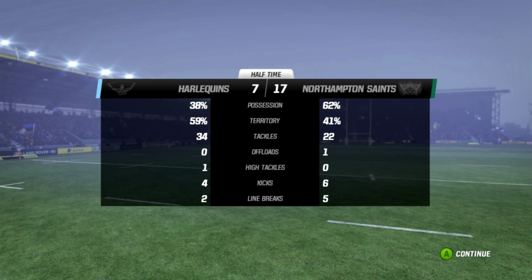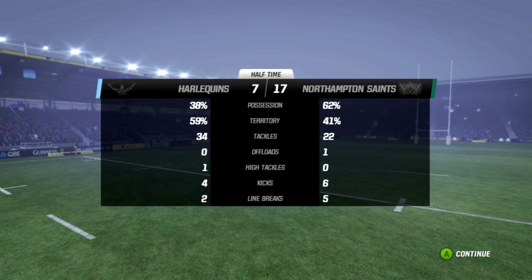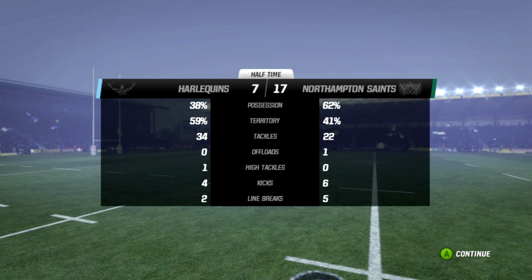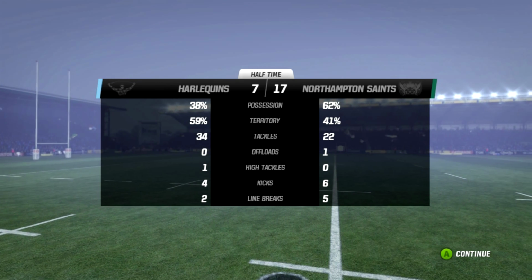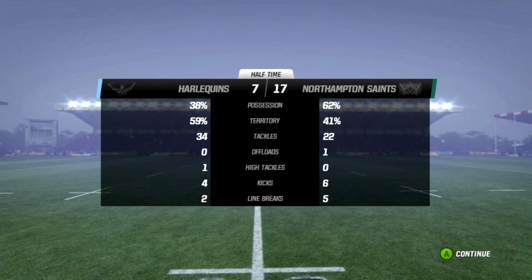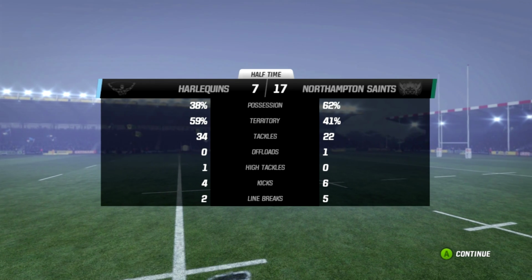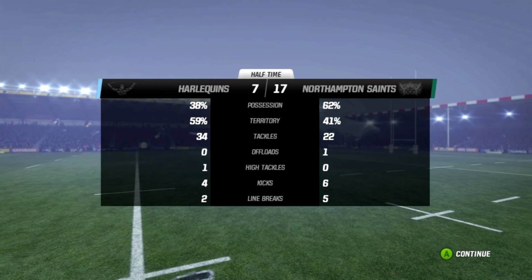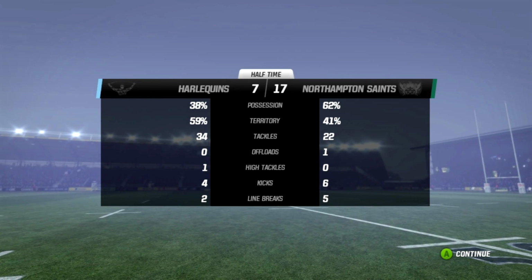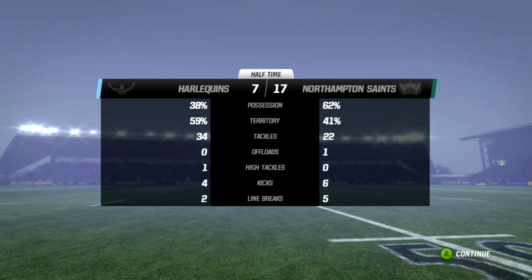And having a look at the stats, we see the Saints have had all the possession, 62% to 38, but it is Harlequins who have done well with territory. Of course, half an hour of that match, they were without one of their players, and it really did make a massive difference. They lost all their momentum and as a result conceded 17 unanswered points in that time. That Trayfoot was off the field. The line breaks at the bottom there, 5-2. The Saints are doing a good job of making their chances tell so far in this match.